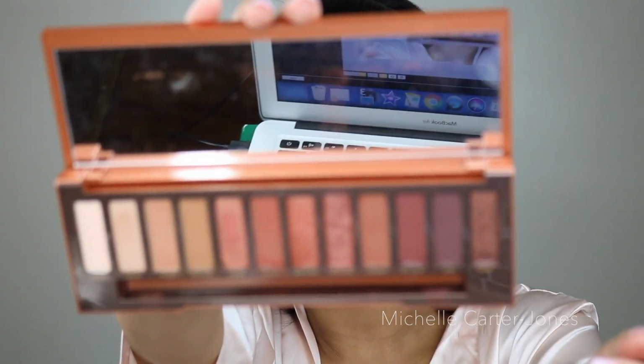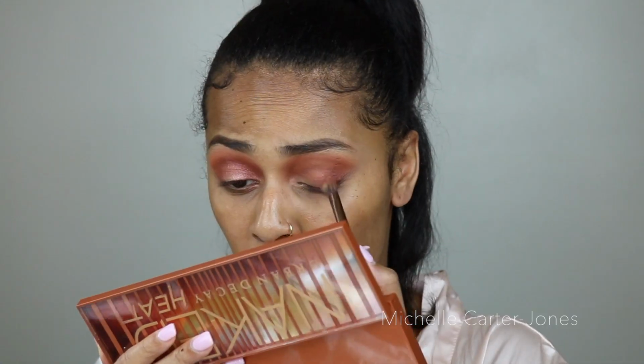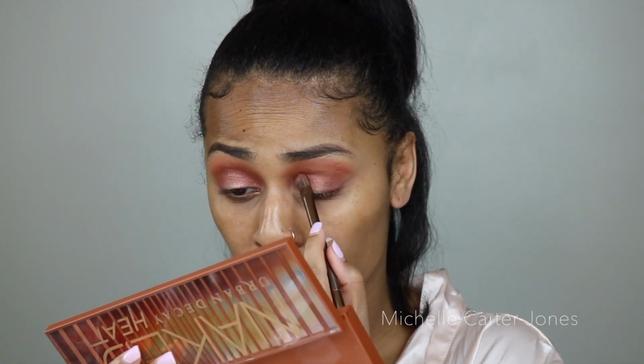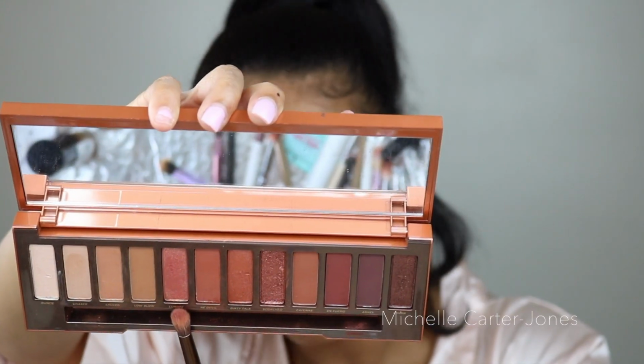I'm gonna take this color called Scorched. Hopefully you guys can see that. That one right there. Right here. I'm gonna use that on top of that. This is a lip liner. It's a brown lip liner, but I'm going to use it as a liner to go on top of my eyes.